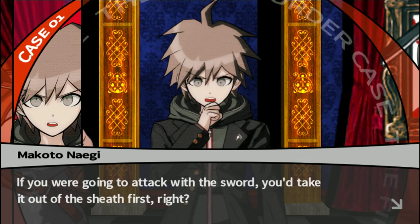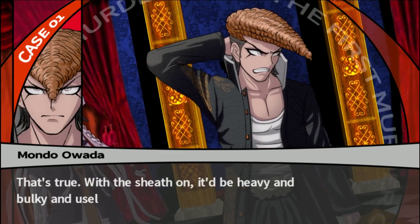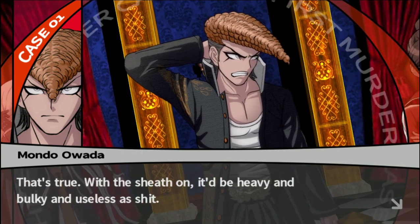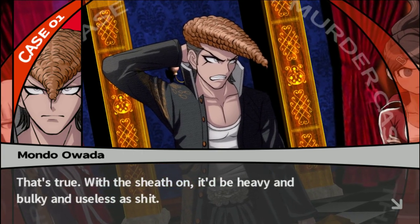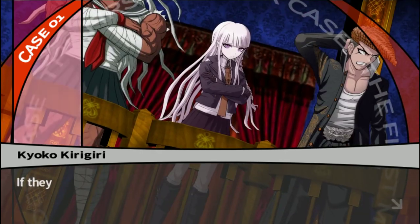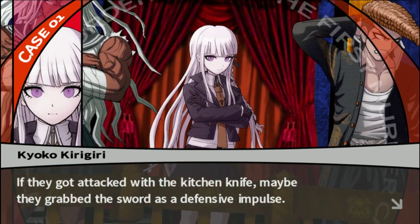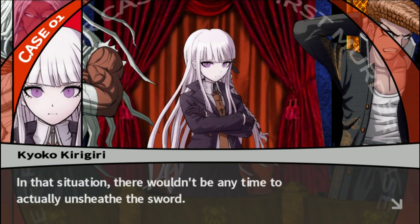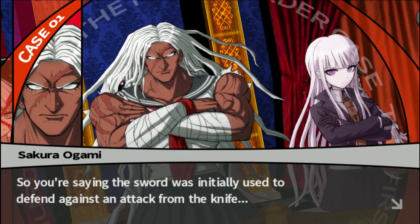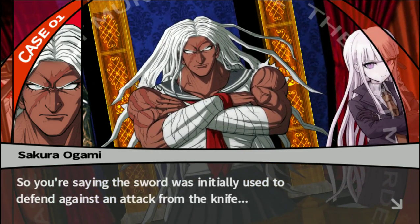Well, I could argue that a sheathed sword can still be a pretty nasty blunt object if it's sturdy enough. That's true. With the sheath on, it'd be heavy and bulky and useless. No, it wouldn't. Okay, so how did the sheath get damaged? If they got attacked with the kitchen knife, maybe they grabbed the sword as a defensive impulse. In that situation, there wouldn't be any time to actually unsheath the sword. So you're saying the sword was initially used to defend against an attack from the knife?